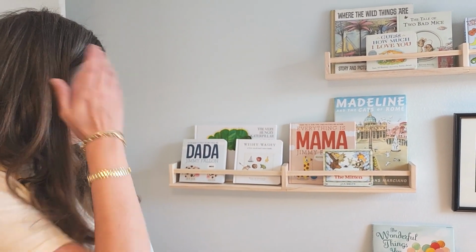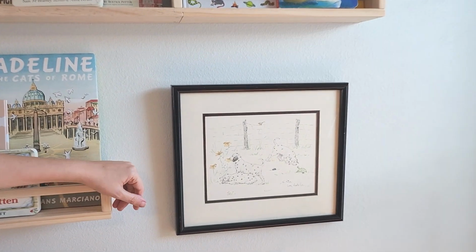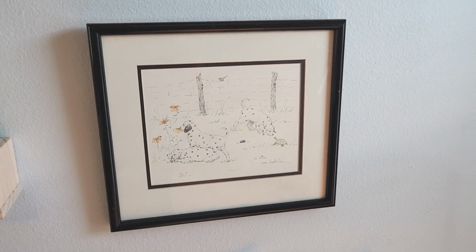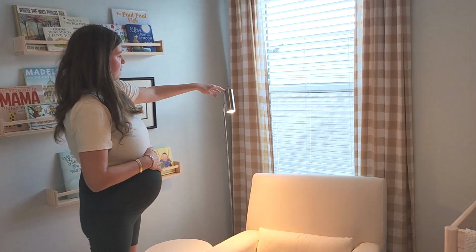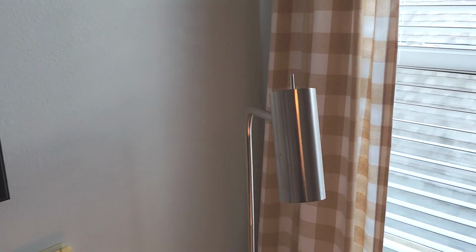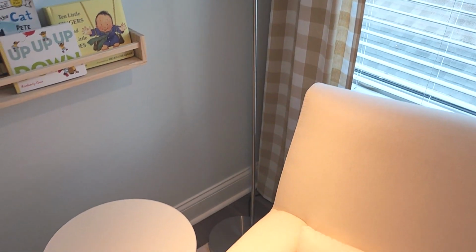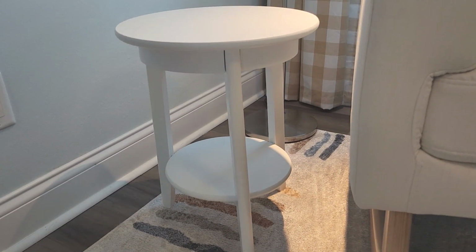Not bad. And then this is a family heirloom. My aunt made that for me when I was in, I think, 2nd grade. It was in my room for my whole childhood, and now it will be in his room. This floor lamp is from IKEA. They still sell it. They have it in a table lamp version, so it's basically the same thing but way shorter. And then this table is just something from Amazon. I honestly don't even remember the brand, but super cheap.